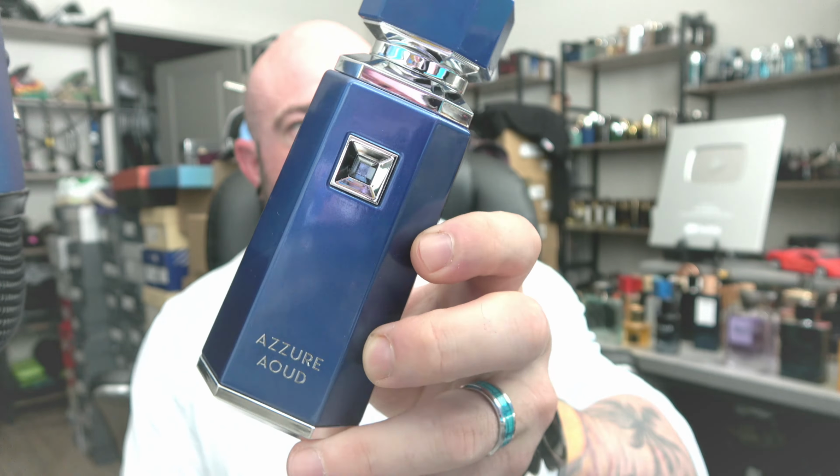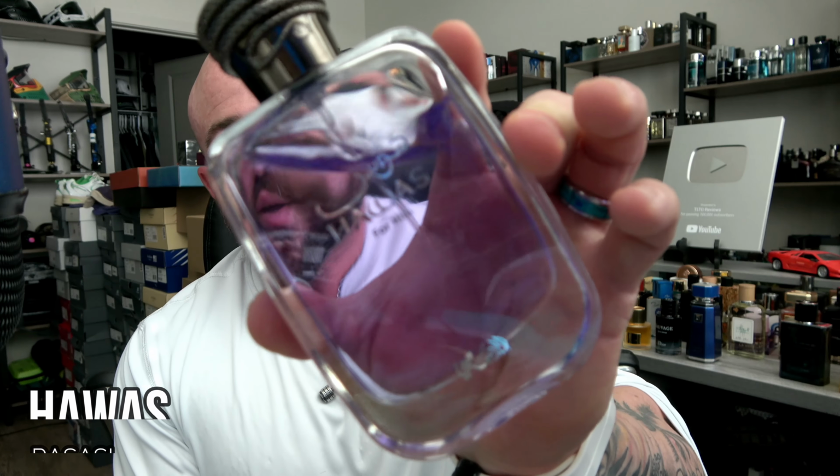Fragrance World's Azure Oud. Moving into Thursday. So I did bring all of the Rasasi Hawas fragrances with me. I was debating on doing a video on the 3, which I still probably will do at some point this week. And I want to revisit Ice and the original. And that's what I did here.